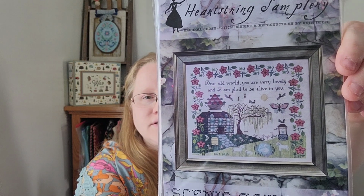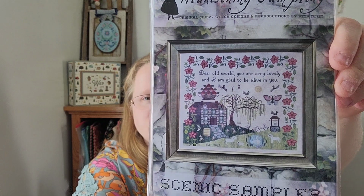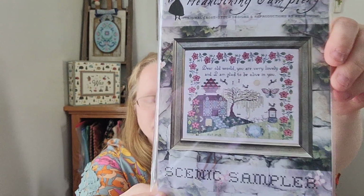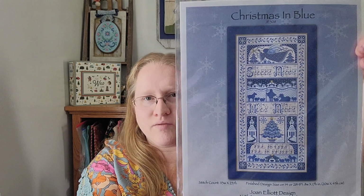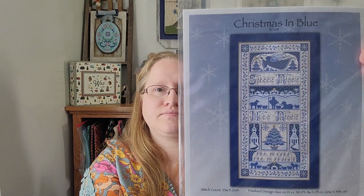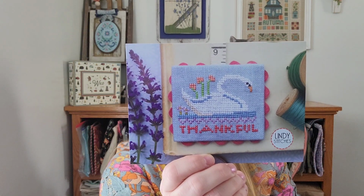Then I ordered Heartstring Samplery Scenic Sampler because it's just a beautiful scene with another willow, a pond with a swan and wishing well, and that beautiful floral border. That couldn't ship alone. So I also ordered Christmas in Blue. I think these came from the Heartstring Samplery website. I just toss it all in a basket when it comes in, and so I don't know what came from where. The kit from Lindy Stitches also came with this cute little Thankful Swan chart.